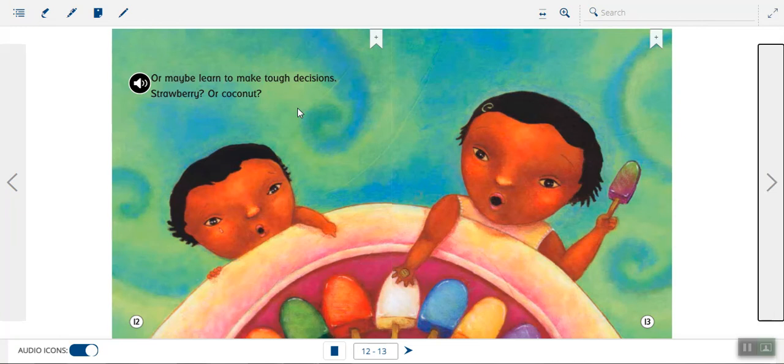Now, pages like this are good examples to show us what realistic fiction means. Remember, it's a fiction story, which means it's made up, but it's still about things that happen in real life. Now, when we think about these two flavors, strawberry or coconut, those are real flavors of things that we could eat in real life. And also, I'm sure there's been times in your life where you had to make a choice about what flavor you wanted of something to eat. It could be a popsicle or ice cream or any other treat.